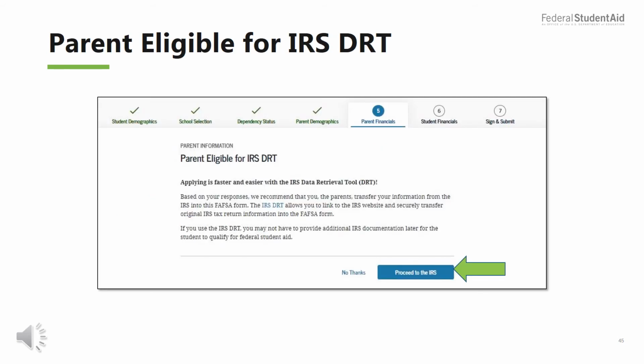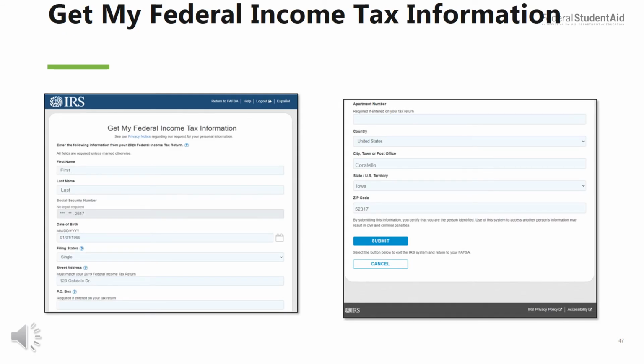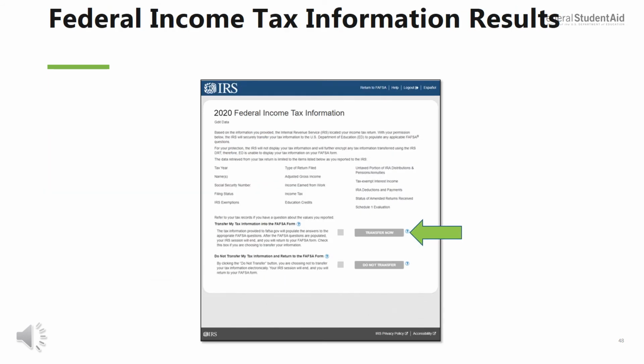The parent will then click on Proceed to the IRS and enter his or her FSA ID to continue. This is where the parent provides tax information exactly as it appears on his or her tax return. Some information will be pre-filled from the FAFSA, but make sure the name and address are exactly as it appears on the tax form 1040. The parent will then check the box and transfer his or her federal tax information into the FAFSA form.